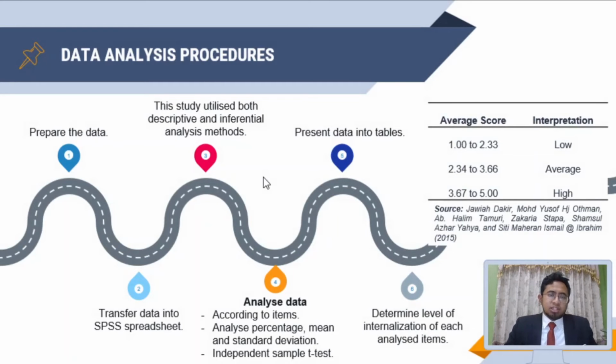Next is the data analysis procedure. The first stage to analyze the data was to prepare the data. The data needs to be converted from raw data from the questionnaire into meaningful and organized data in the SPSS software. In this study, the data collected was transferred into the spreadsheet in the SPSS software data editor window.